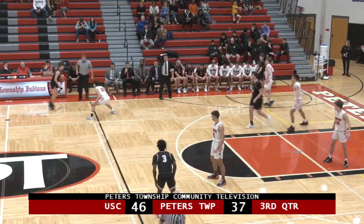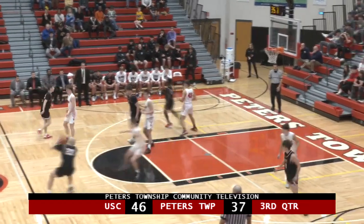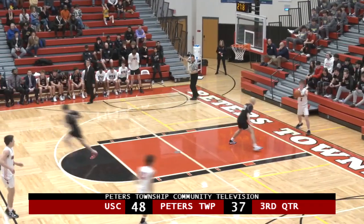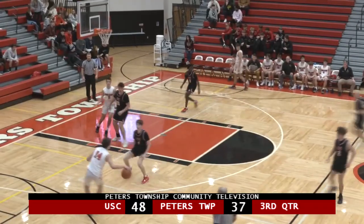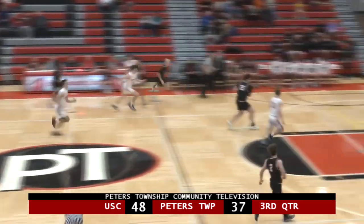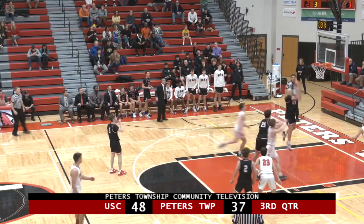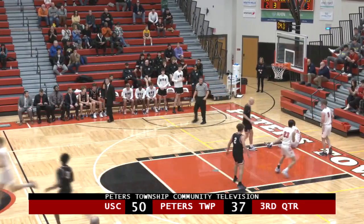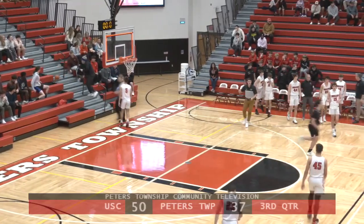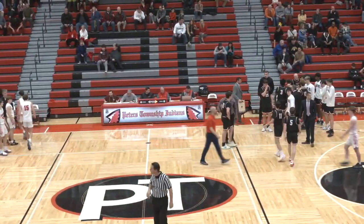Down to 45 in the third quarter. There's a backdoor, and it gets it to go. 48-37, back up to an 11-point lead. Mills drives, kicks, and throws it away with 16. Dunbar goes for the steal, wide open 3. Easy layup with 6 seconds. Mills is down with a bad ankle. It's good if it goes, and it's not. And that's the end of the third quarter. Upper St. Clair 50, Peters Township 37.